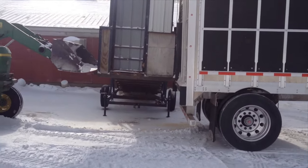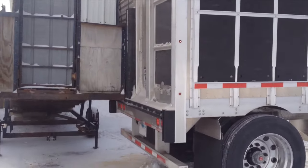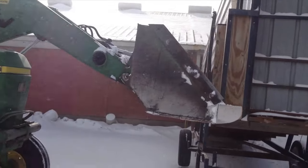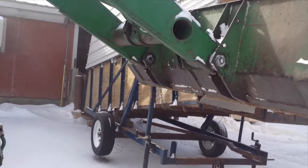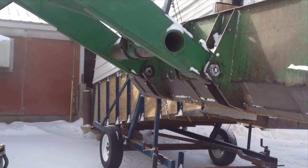Okay, the pigs will be coming out the back of the truck, and we have a loading chute, that's what this is. They'll go into there, and you can see there's a downward slope that they will walk into the barn. Okay, I'm going to shut this off and walk in the barn, and we'll watch them come out of the truck.